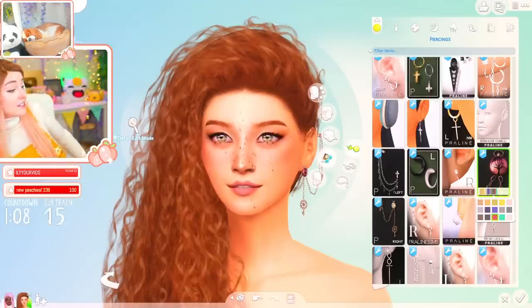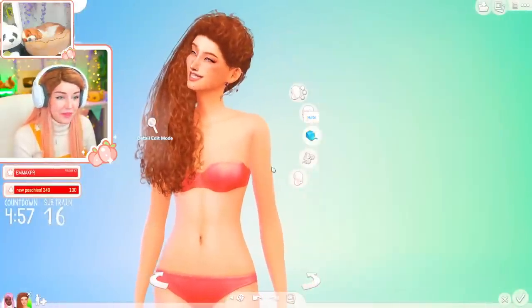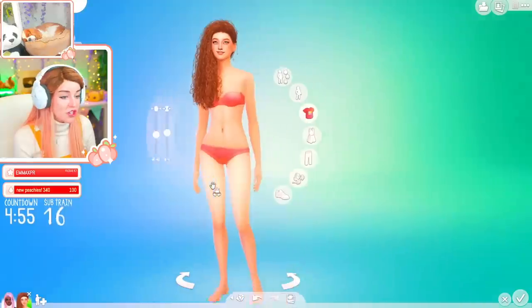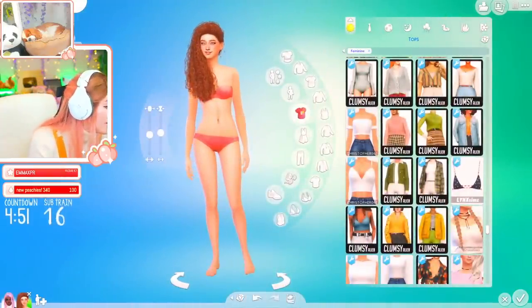It looks like the Celtic tree of life. Well, that's very cool. Love that. Okay, and how shall we dress her? What are some witchy vibes clothes I can give her?